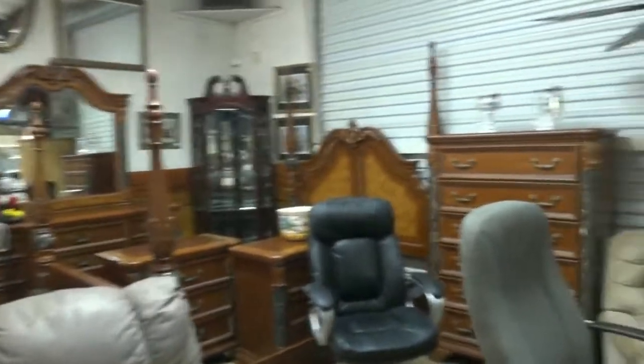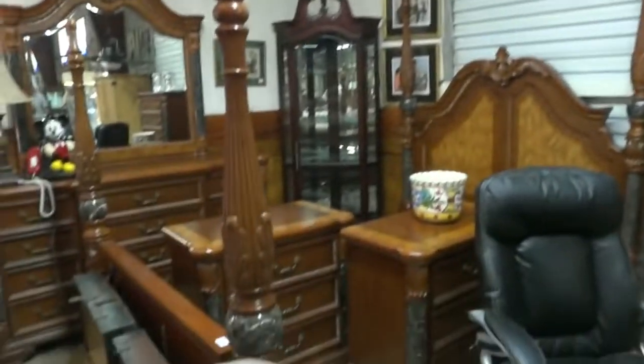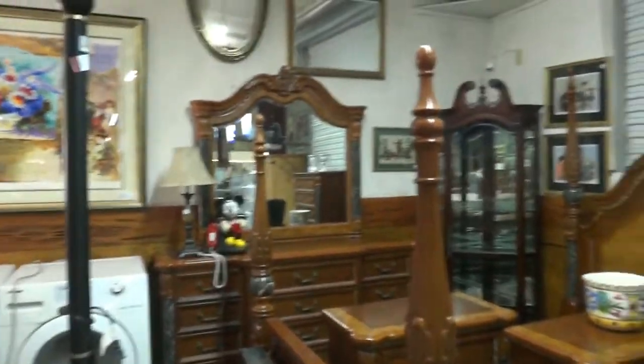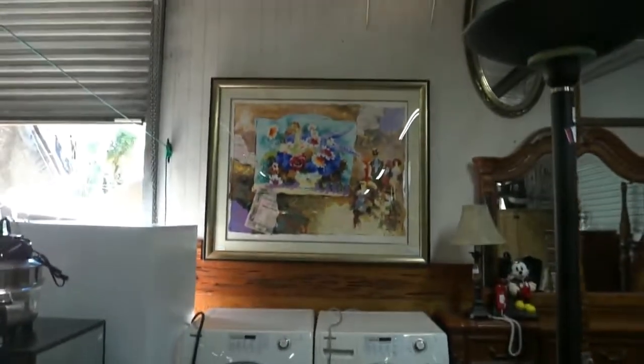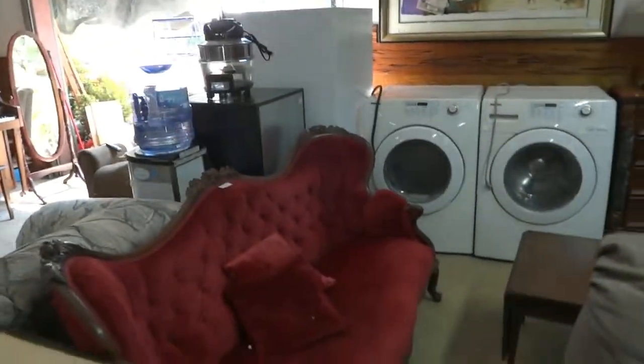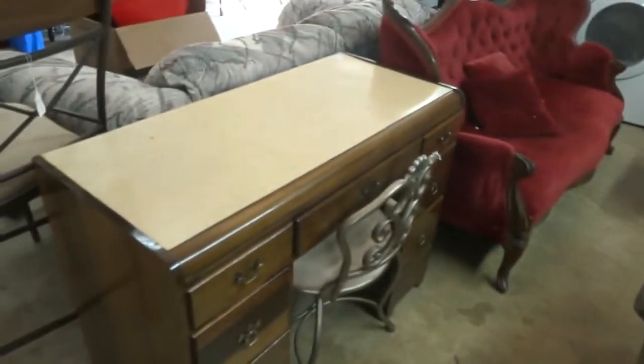Check out this bedroom set. Wow, isn't that nice? Four poster bed, two nightstands, chest of drawers, bureau, big size corner cabinet. There you go, washer, dryer, front load, another nice piece of art. Victorian settee right here, come around this way. Another leather La-Z-Boy, nice little round top desk there.